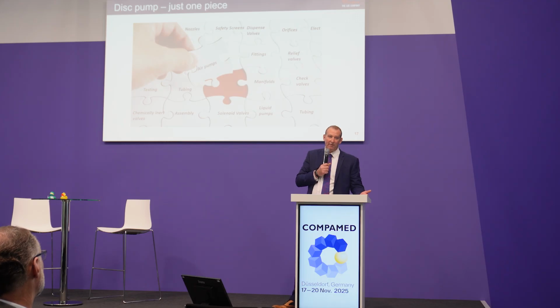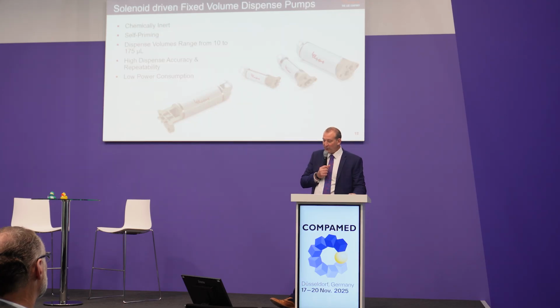And I've just shown up here that disc pump is an air pump, it sits in the middle, but you've got things like valves, tubing, assemblies, that you can add around that to come up with a solution.